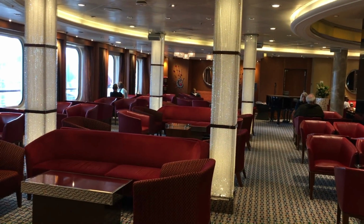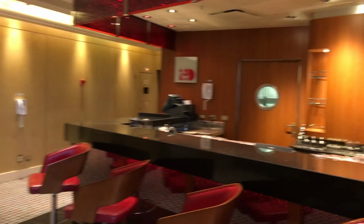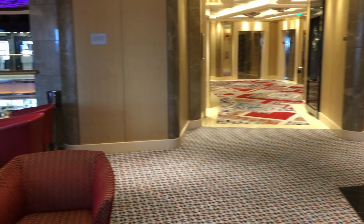The Red Bar is what we thought was the best bar on the ship, absolutely fantastic. And the service there is absolutely phenomenal.